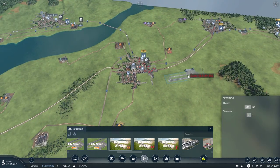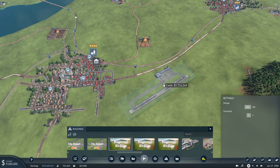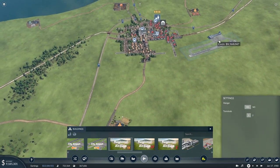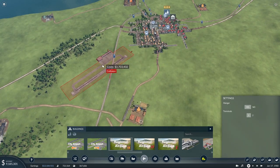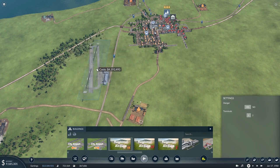Actually, would that work up here? It is very hilly. That's the issue we've got round here, and that will cause planes to do some very strange things indeed. We could put... Oh, you are cheap here. But then it doesn't want to build you, so... Oh, yes. This could be good.